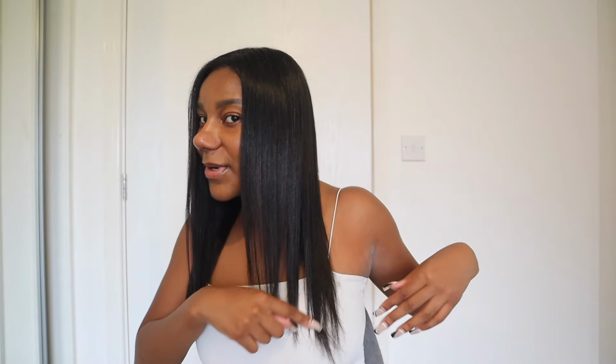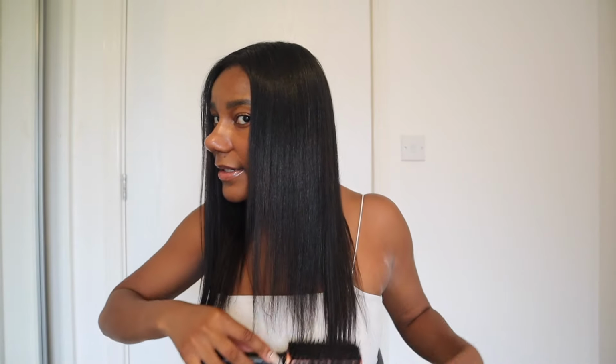go somewhere else. And I thought to put a white top on so you guys can really see. It's easier to see when your ends need a trim with a white top. You see what I mean, guys? Like, they could do with some TLC.